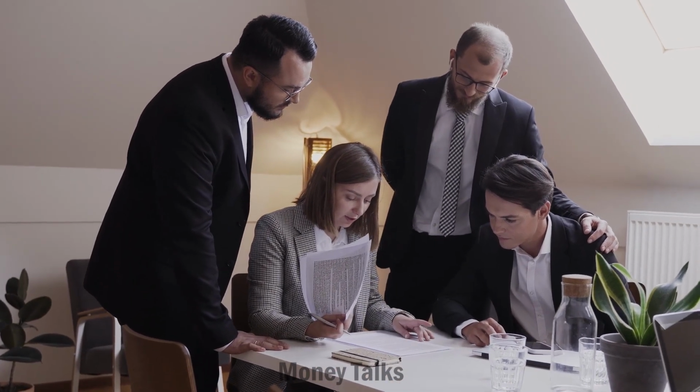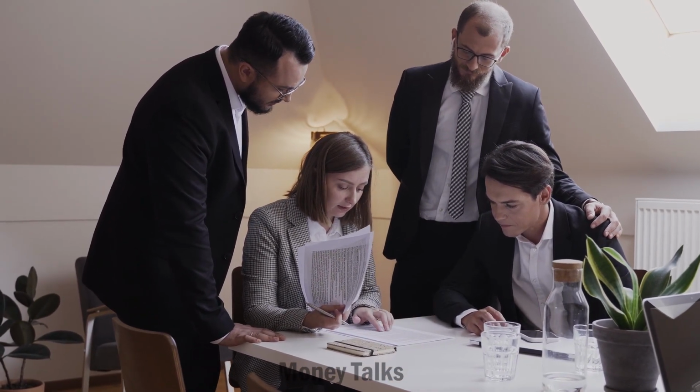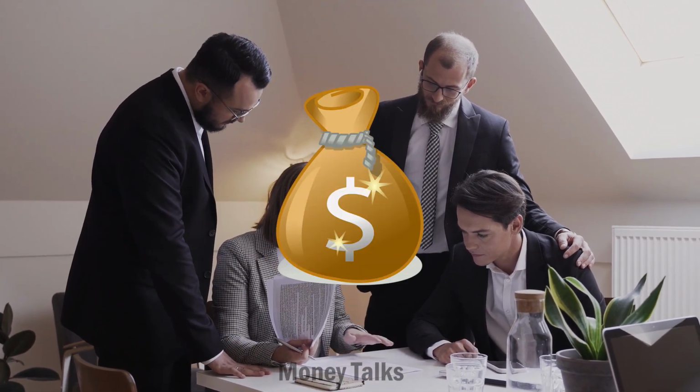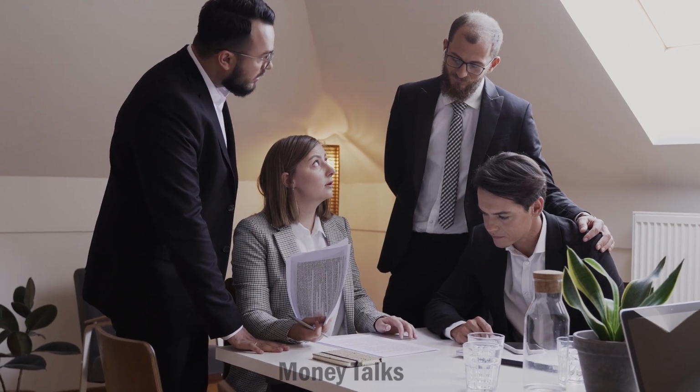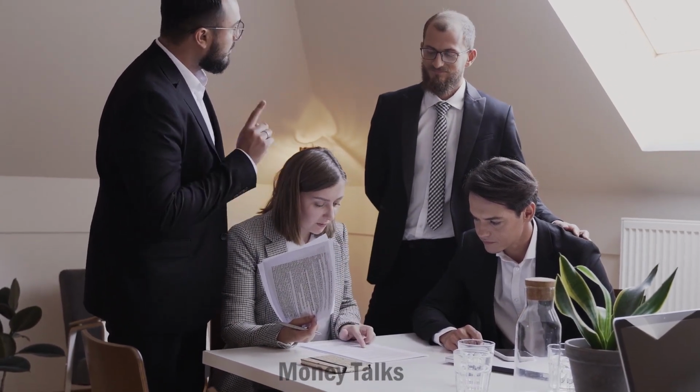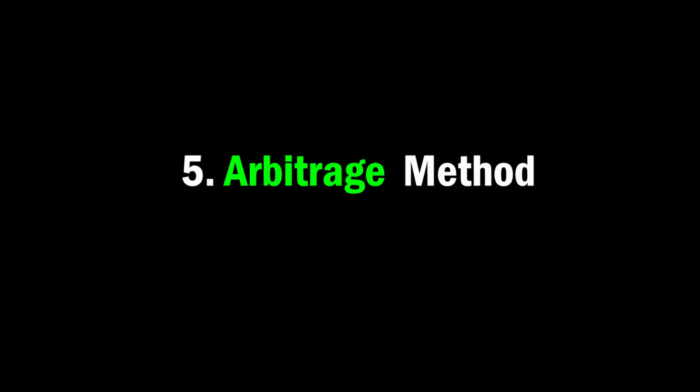If the company is successful in restructuring its debt and paying back what it owes, the hedge fund can make a profit from the investment. If the company is not successful and can't pay back what it owes, the hedge fund may lose money on the investment. The fifth method is arbitrage.